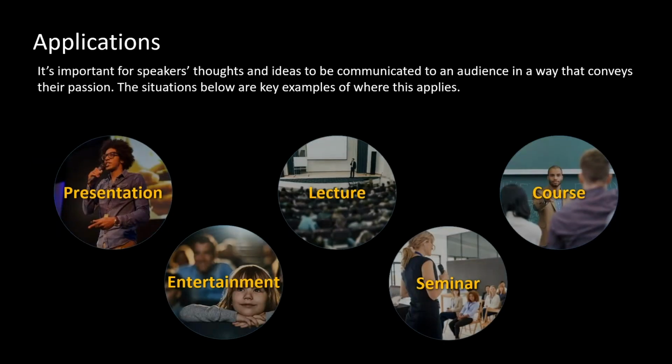So let's do a little recap on the different applications and use cases we could actually use Edge Analytics with. For presentations, focus area cropping. Lectures, definitely PTZ camera tracking. And for courses, handwriting extraction, which we'll be doing a live demo of today.